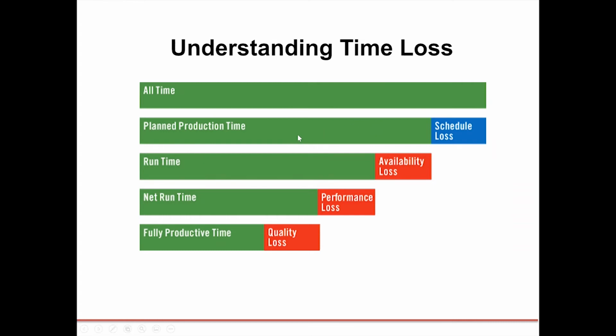Runtime. You get runtime by subtracting your availability losses. Availability losses include planned stops like maintenance, shift and production changeovers, cleaning, inspections, etc. Unplanned stops are breakdowns, lack of materials, tool failures, that sort of thing.